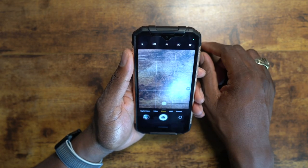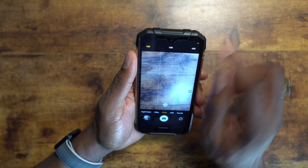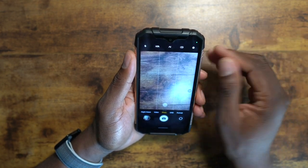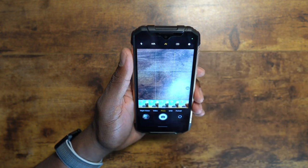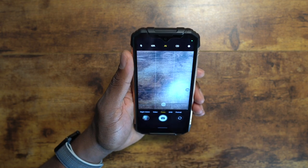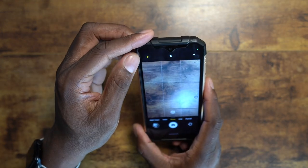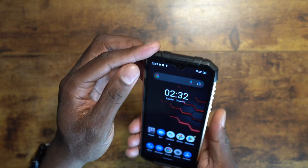I'm feeling this. All right, so you've got HDR. You got auto HDR. HDR was off, by the way. You got your AI. You want to turn that on. You got your filters. You could do a whole bunch here. All right, so I'm going to show you these cameras, and we're going to bounce. This is pretty sweet. This is pretty nice.